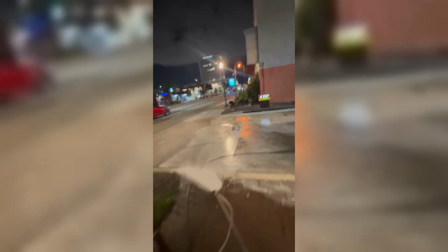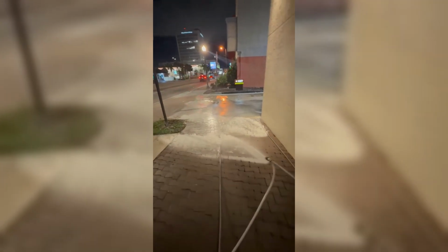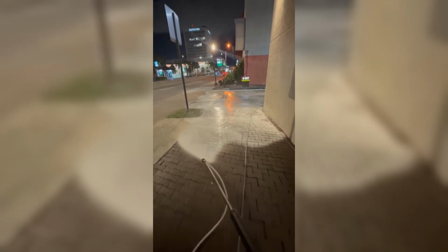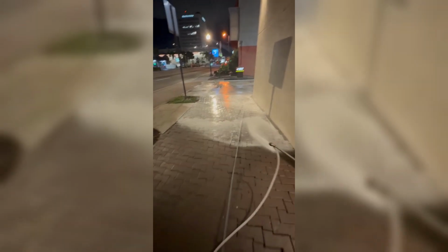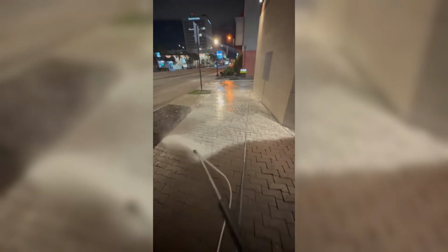But on a restaurant, concrete takes a beating. Grease, cooking oils, gum, food spills, and constant foot traffic grind into the surface over time. So before we ever pull a trigger, we pre-treat every surface with a commercial-grade degreaser. This is the step that makes the difference.